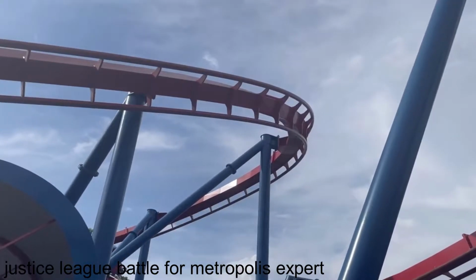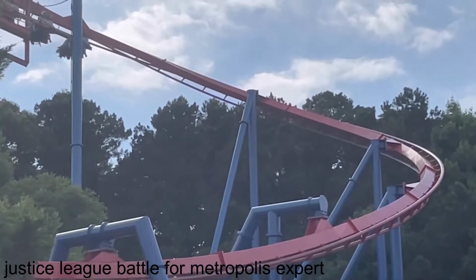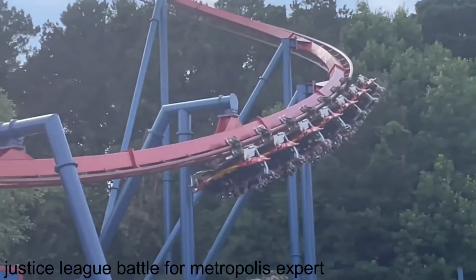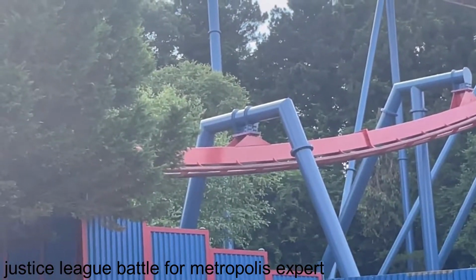solid and good attraction. But in the end, every time you visit Six Flags Over Georgia, try to get a ride on Superman Ultimate Flight, because it is just pure fun and awesomeness.